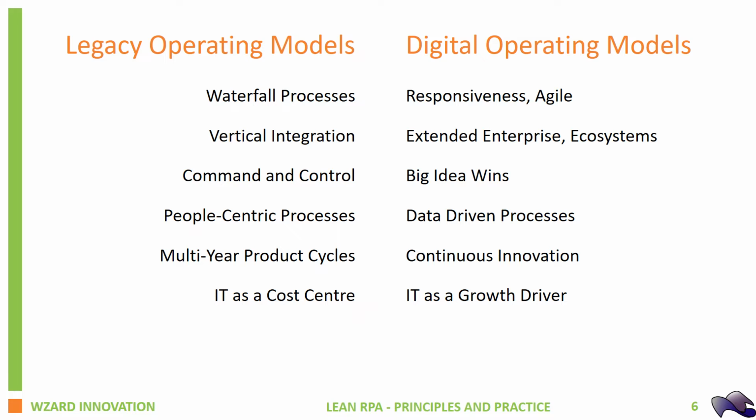So, the closer you are to the right-hand side list, compared to the left-hand side of this list, the simpler the task you're likely to have in terms of changing the culture. And that doesn't mean that all of these problems on the left will actually unhinge or cause you major problems, but in the long term, digital operating models work in a much more agile and responsive way.